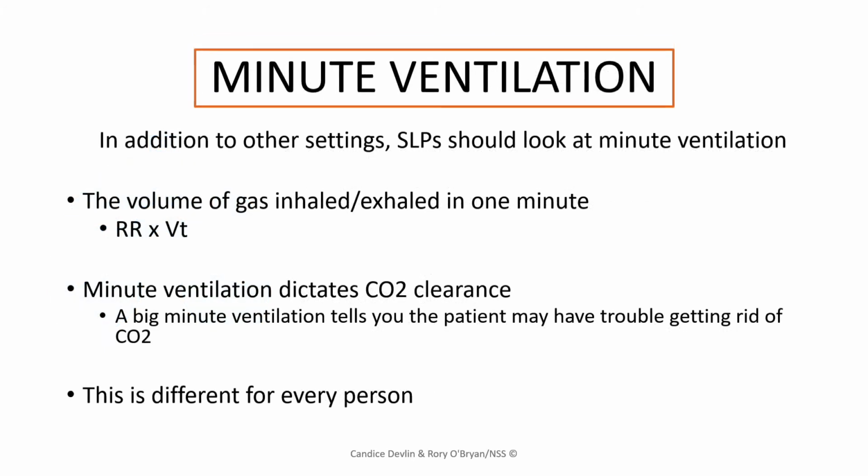We've talked a lot about minute ventilation, and we think it's really important when you're recruiting appropriate patients for inline speaking valve. Oftentimes, especially if you're building a program at your facility, we as speech pathologists are going to be the ones to recruit the appropriate patients and educate staff on who is a good candidate versus who is not. Minute ventilation is a quick way to look at vent settings and tell how hard the patient is working to ventilate, and maybe how sick they are.